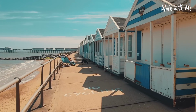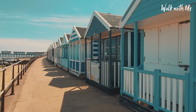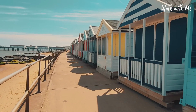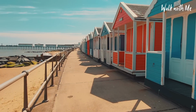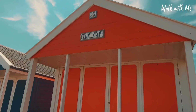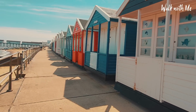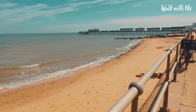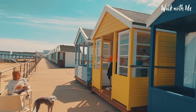The other day I was down here and, well, I couldn't film just because it was so busy. Most of these have like a little kitchen inside them. I don't think you can stay in them overnight. And some of them have some really lovely little names. Gallon there, The Gap. And they all have their own unique character. So I've come down on a quieter day during the week where there's less people. Still some of them enjoying their beach huts.